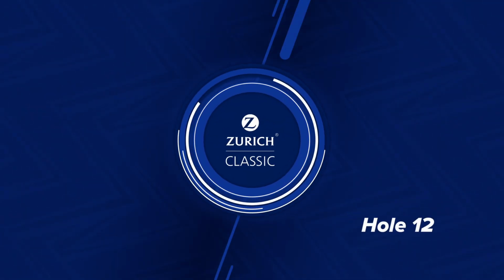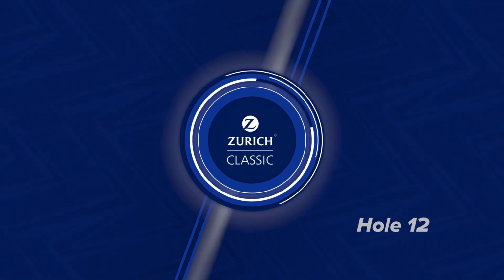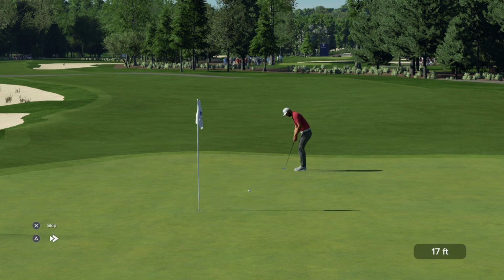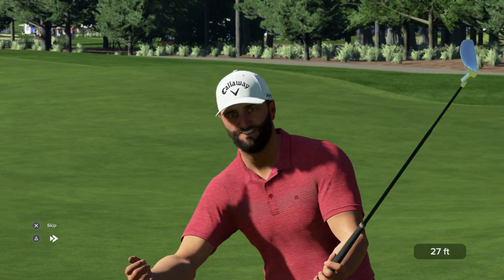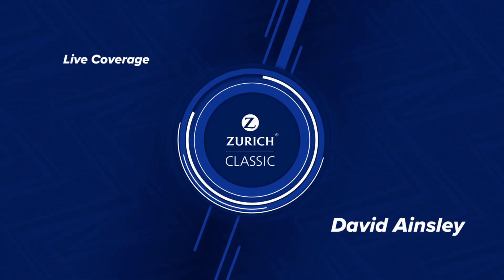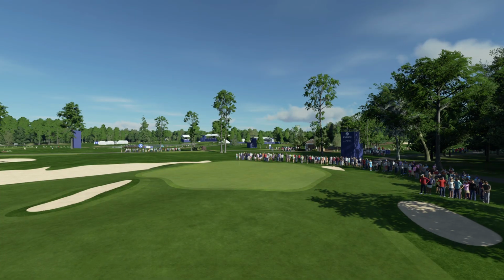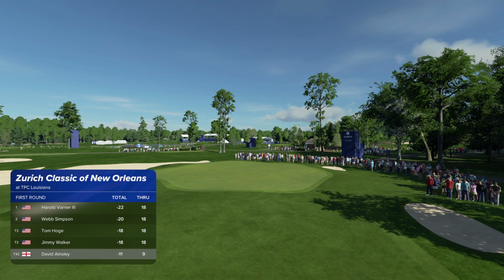Let's go to our man John on the ground. There's something brewing down there. Let's find out what it is. Hey guys, we are checking in with John Rahm as he gets set for his next shot here on the 12th. That's a lovely stroke. Had eyes for it the whole way. And he dances his way into the top 10 after that delightful shot. Our leader is a couple of shots up at this stage.